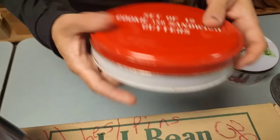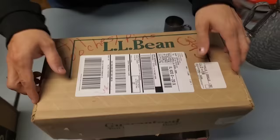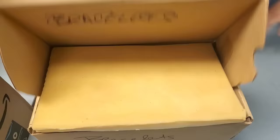Cookie cutters. Set of 12 cookie and sandwich cutters. So that's exactly what it is. Yes, I didn't think that's what it was going to be. That's rare for that to happen. This says... Oh, my. I bet this is something Mom put together.